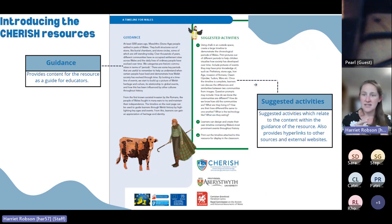The guidance section gives you a bit of content in terms of a little bit of history, or if it's to do with more archaeology concepts. If it's to do with landscape, it might give some processes. There'll be text, there might be diagrams to accompany the text, but again, you can use these resources however you want to, and it gives you that flexibility to go into as much or as little detail as you want.